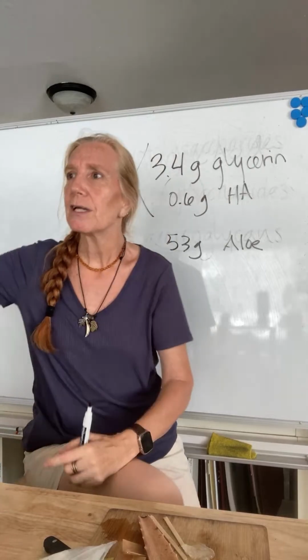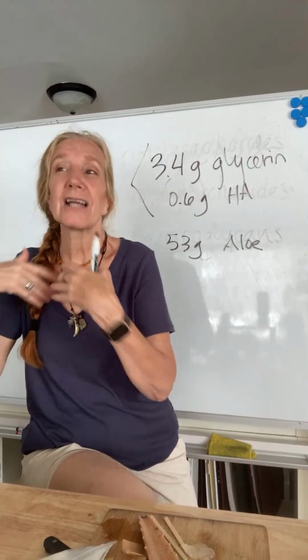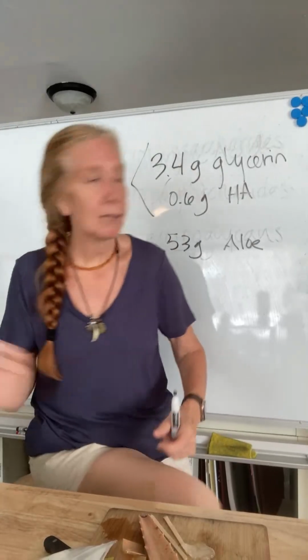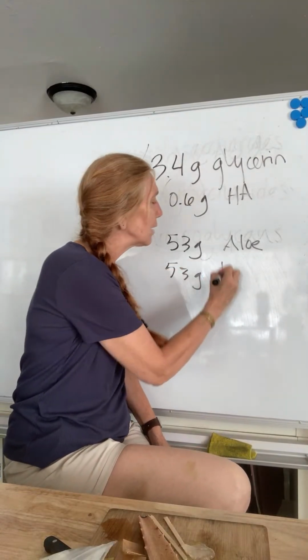A lot of people tend to think the gel is the most raw, unprocessed form, but it isn't. They actually have to add something in there to make it the gel. So the juices are the most basic form. So 53 grams of aloe, and then 53 grams of a hydrosol.